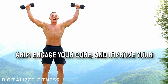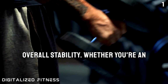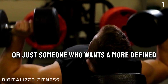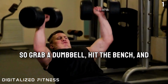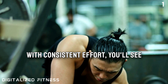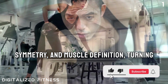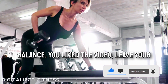They train your grip, engage your core, and improve your overall stability. Whether you're an athlete looking to enhance performance or just someone who wants a more defined back, this exercise delivers results. So grab a dumbbell, hit the bench, and give this move the attention it deserves. With consistent effort, you'll see noticeable improvements in strength, symmetry, and muscle definition, turning your back into a masterpiece of power and balance.